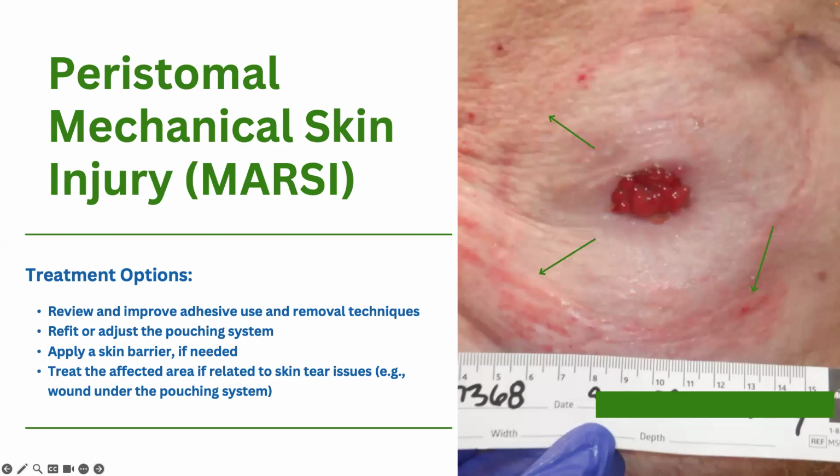Next issue we see is peristomal MARSI, or mechanical skin injury. It's most likely caused by improper appliance removal. So we want to teach your patient proper removal techniques when this happens. When we're removing the pouch, we like to say go low and slow. So hold low and go nice and slow, and don't rip it off, and don't pull it away from the patient. After that, we'll refit and adjust as needed. You can also place the skin barrier over a little bit so it's not going right back onto the affected trauma area, and then use skin protectant as needed.